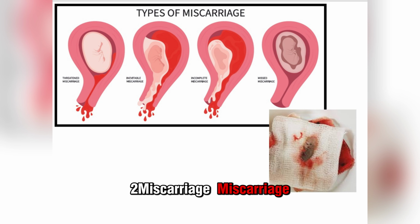2. Miscarriage. Miscarriage is the loss of a pregnancy in the first 20 weeks. About 10% to 20% of pregnancies end in miscarriage. More than 80% of miscarriages happen in the first trimester.